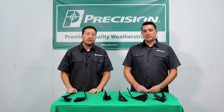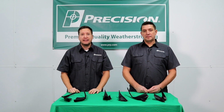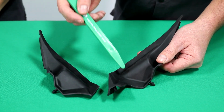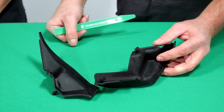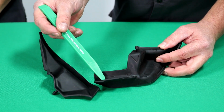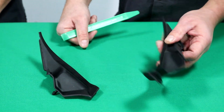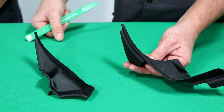Next up, we have the 2014 and up Toyota Tundra Sequoia. Our part number is CES 272314. The reason we're reproducing these cowl ends is the common occurrence of the OEM parts, upon removal, that these retention pins get damaged, which is a very important part of holding this part into the vehicle. We've also included, just like the OEM, this retention ledge that gets caught under the fender.